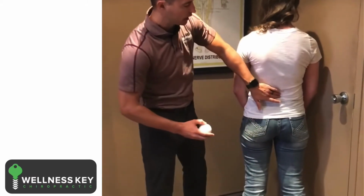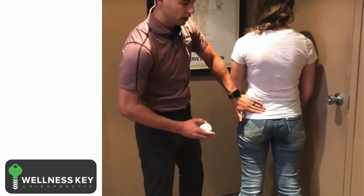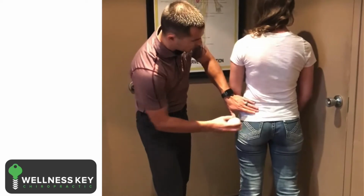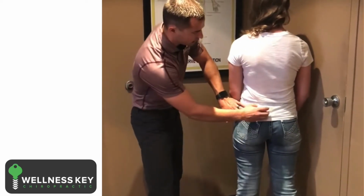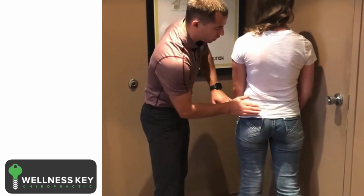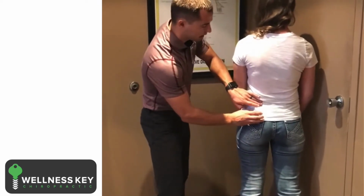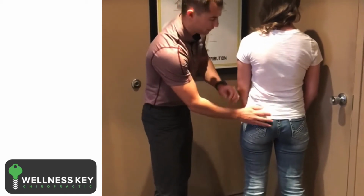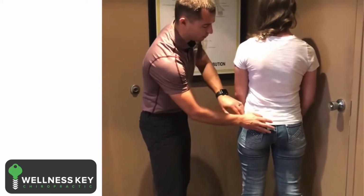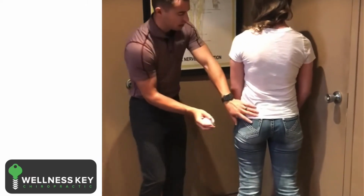Again, you're going to be very careful not to actually get on the spine itself or on the pelvis. Right below the crest of the pelvis, oftentimes is an area of irritation for those nerves as they come out. And so working this ball along here, again, being careful not to get on the bone itself, on the sacrum itself, but you'll feel those little nodules, those areas of tension that you can work out as well. You're going to go down and then, of course, on the side as well.